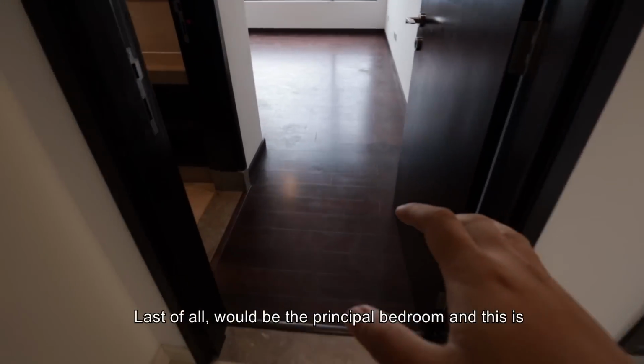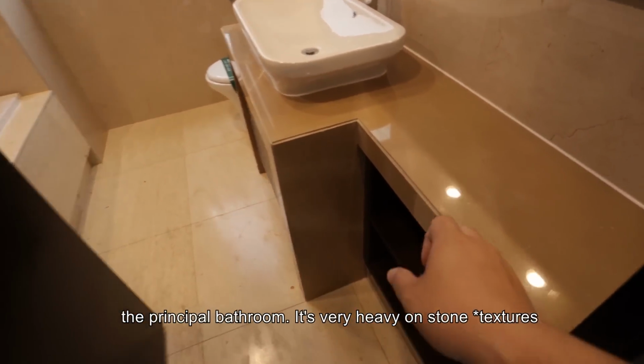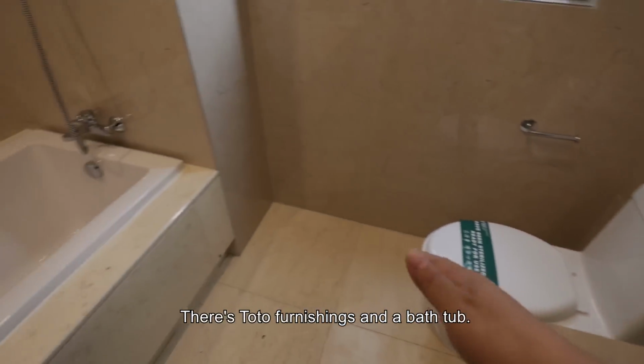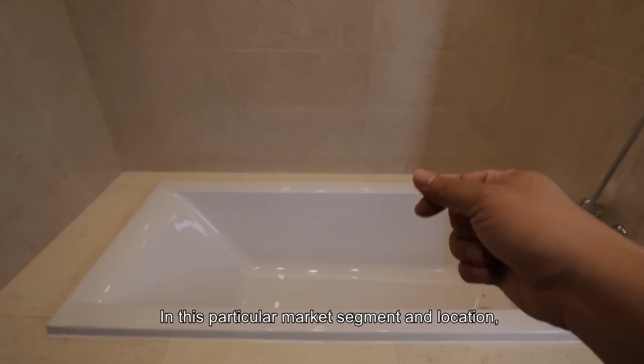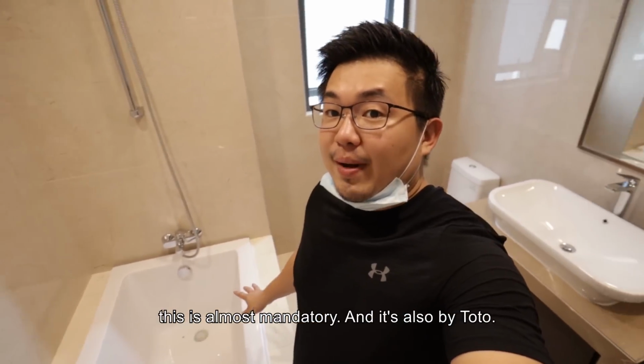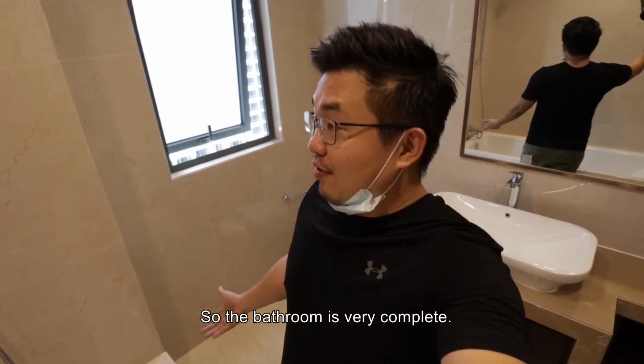Okay, last of all will be the principal bedroom, and this is the principal bathroom. It's very heavy on stone. There's total furnishings, and there's a bathtub. In this particular market segment and location, right, this is almost mandatory, and it's also by Toto. So the bathroom, it's very complete lah, very complete.